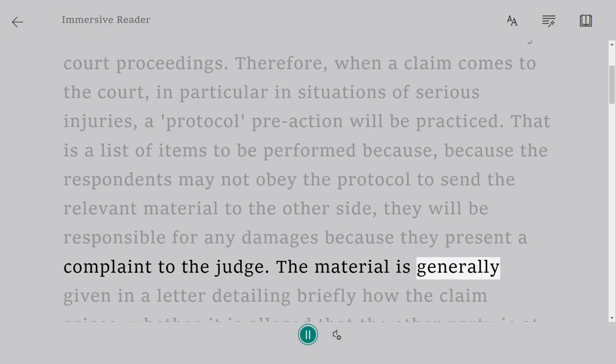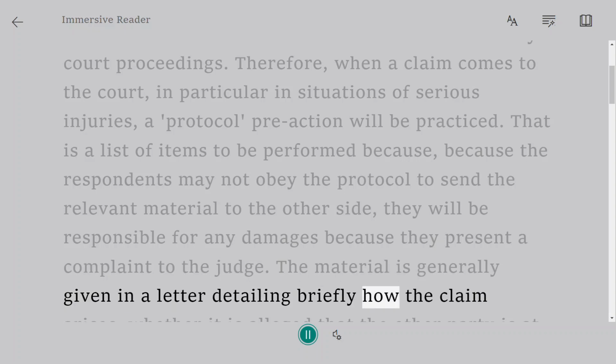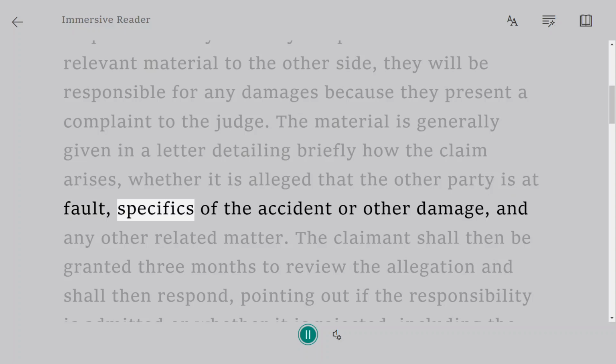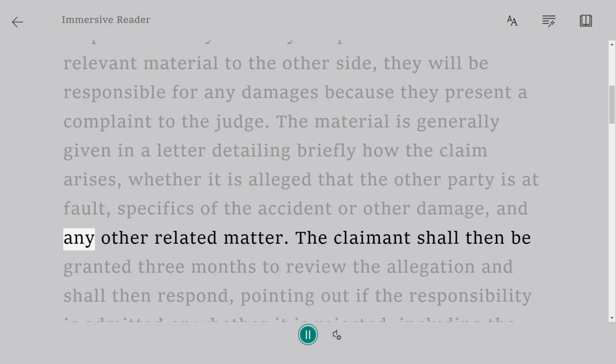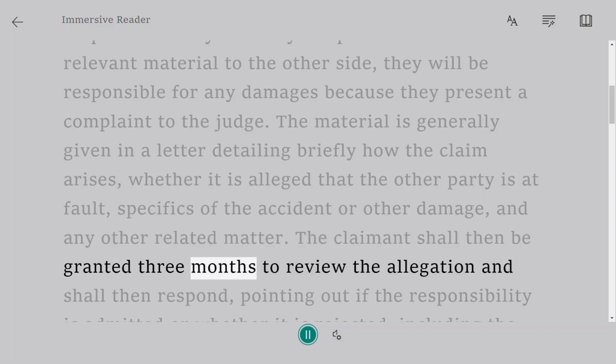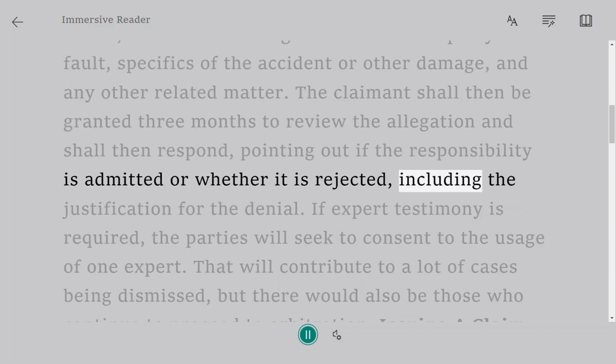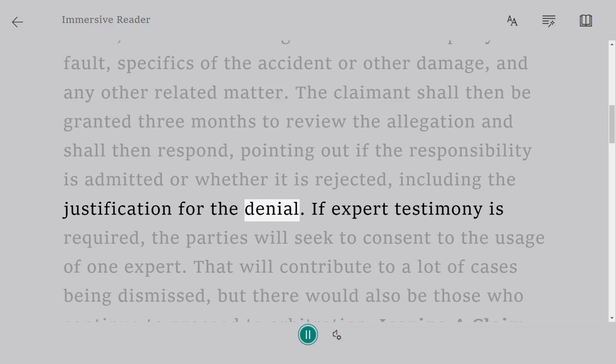The material is generally given in a letter detailing briefly how the claim arises, whether it is alleged that the other party is at fault, specifics of the accident or other damage, and any other related matter. The claimant shall then be granted 3 months to review the allegation and shall then respond, pointing out if the responsibility is admitted or whether it is rejected, including the justification for the denial.